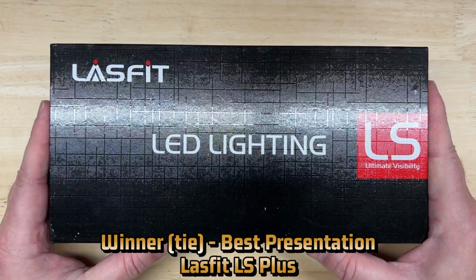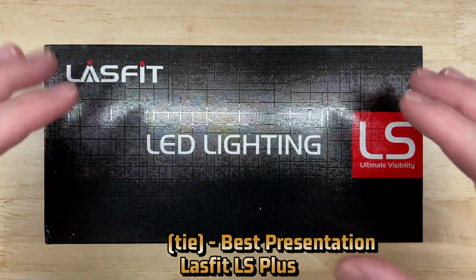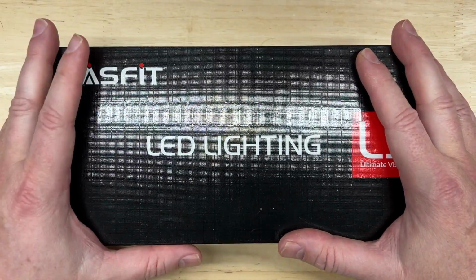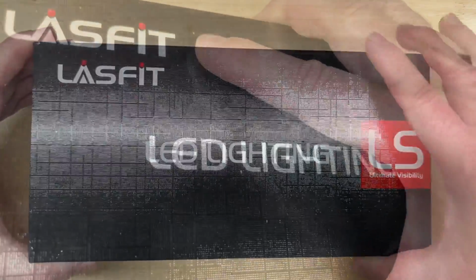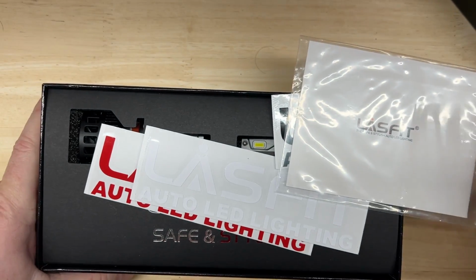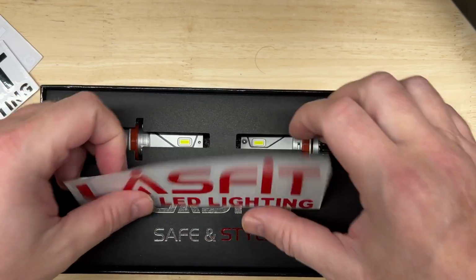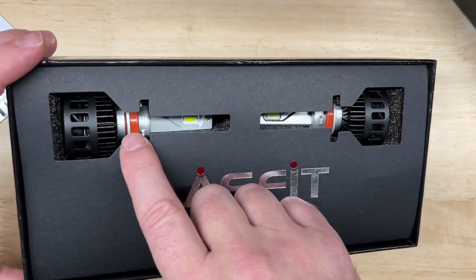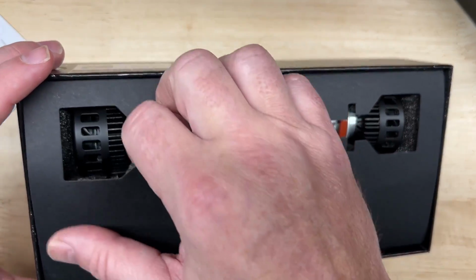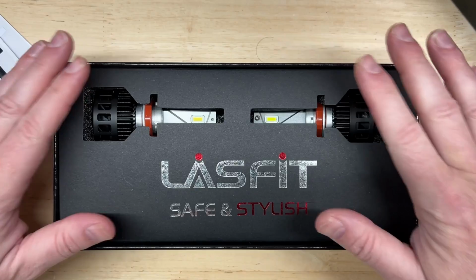And I think it's a tie with the Lasfit LS Plus. This is more of a presentation style box, almost like a jewelry box or maybe a high-end wristwatch box. It does have, if you can see it, this texture on it. And then when you open it up, you get stickers, which who doesn't like stickers? But then this chrome treatment here, this foil, just the way that the lights are presented and packaged, it just looks great. They did a really good job on this one as well.